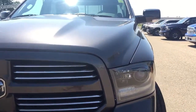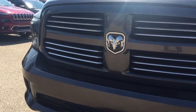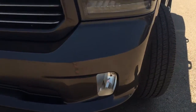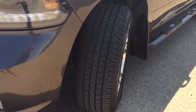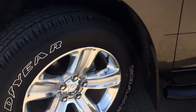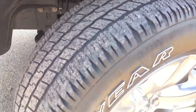And as we're coming down the front, you do have your automatic headlights, some nice chrome detailing on that front grille there with that Ram badge. And then as we make our way down, you do have your fog lights. Coming around the side, you are going to be riding on 20-inch aluminum alloy wheels with a chrome finishing with a set of Goodyear Wrangler SRA tires that are in great condition. Plenty of tread on them.